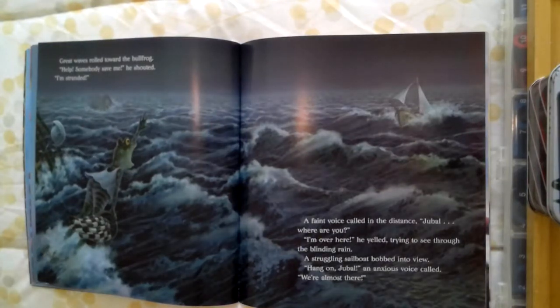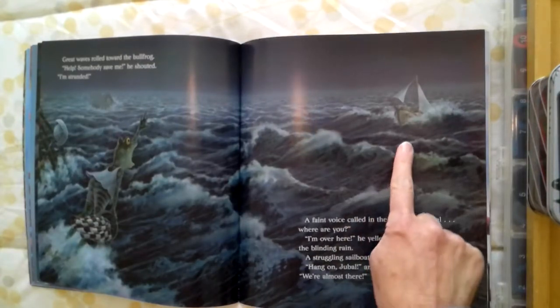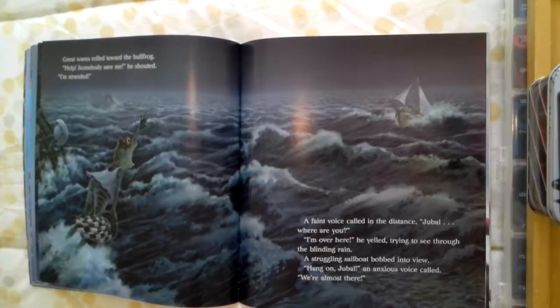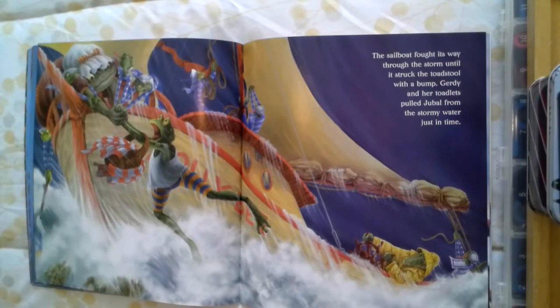"Help! Somebody save me!" he shouted. "I'm stranded." A faint voice called in the distance, "Jubal, where are you?" "I'm over here," he yelled, trying to see through the blinding rain. A struggling sailboat bobbed into view. There it is. "Hang on, Jubal," an anxious voice called. "We're almost there." The sailboat fought its way through the storm until it struck the toadstool with a bump.